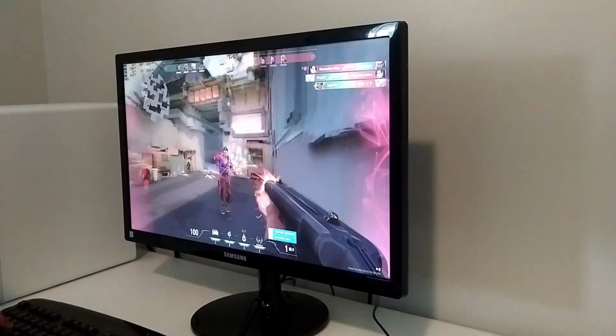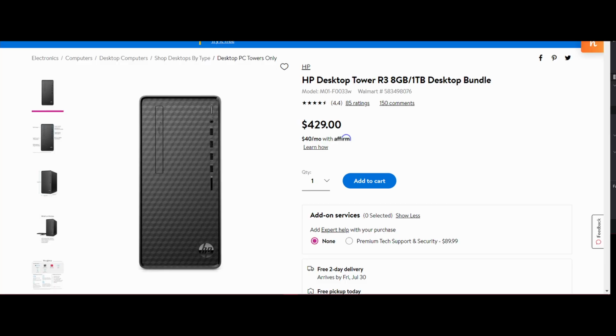So recently I was browsing Craigslist and I found a $100 HP Ryzen 3 3200G computer. So I went ahead and picked it up and this is what I got.